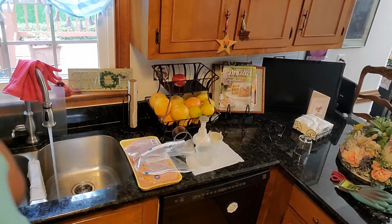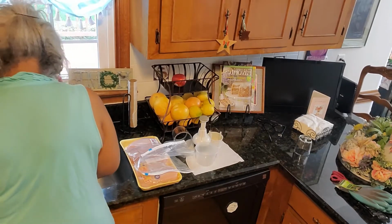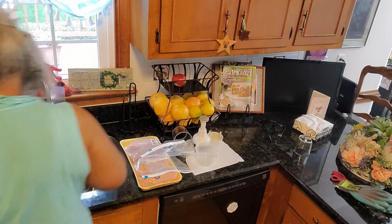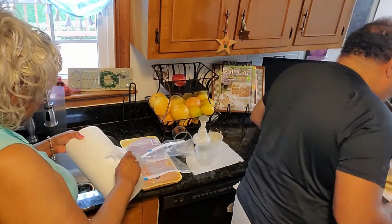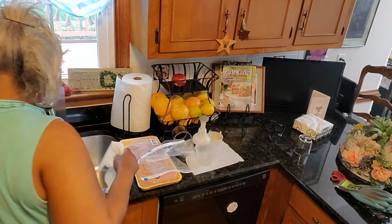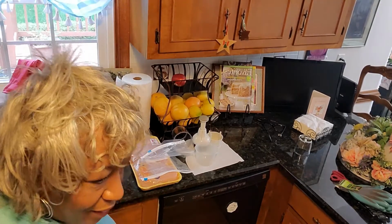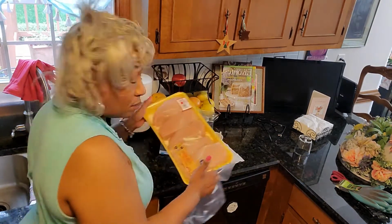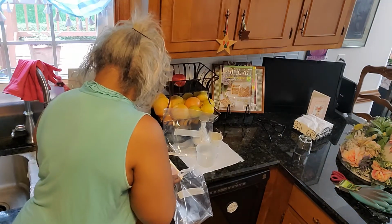I pulled out the bags, and I'm going to start a hot sink of soapy water, because after all, when you're dealing with poultry, you want to make sure that you have a place to keep your hands nice and clean and all the surfaces nice and clean. So we're going to fill up the sink. I ran out of paper towel, so need to take care of that as well. You know, paper towel is not easy to find, so it's somewhat at a premium. I use a lot of regular dish towels just because I'm trying to avoid the use of paper towels.